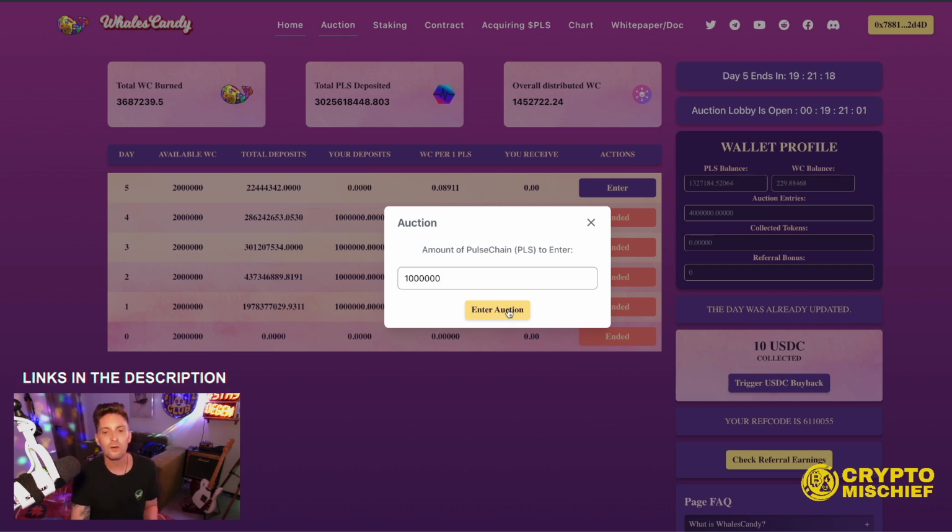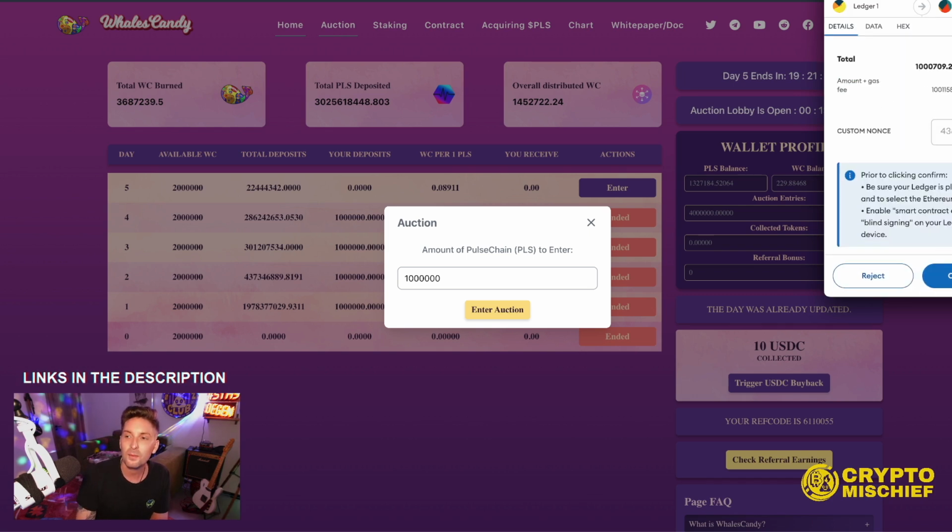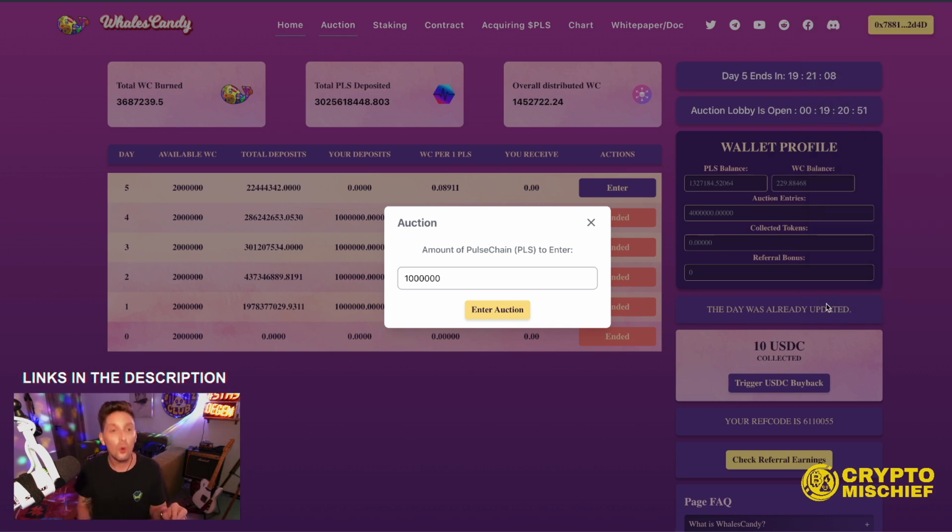It's around about $150 today, and I'm just continuing to DCA in, building up my bag so that I'm going to get a larger and larger amount of Whales Candy that I can sell back into Pulse. The whole plan is that this should, in the end, return on my investment, and I'm going to get a bigger bag of Pulse out the other end of it. That's the plan. It's not about trying to hold this stuff for as long as possible.